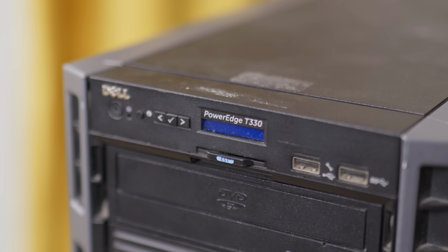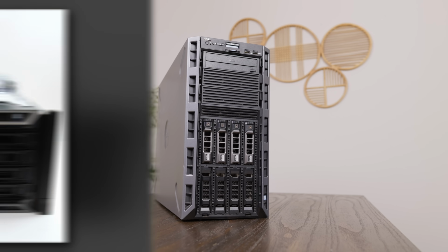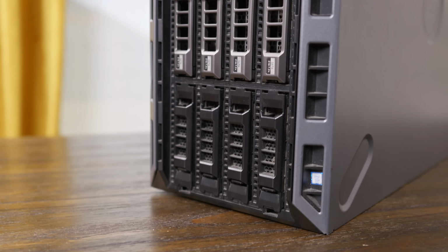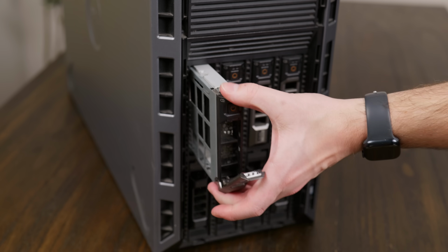This is the Dell PowerEdge T330, a server that can either stay in this tower configuration or be rack mounted. I picked mine up on eBay for just under $200 or around $250 with tax and shipping. I was drawn to this system for a few reasons. First, I just love drive bays. I think I have a problem, and I couldn't help myself.